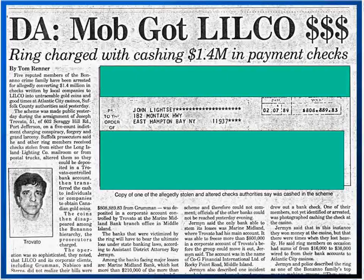So, alteration of a document, let's see. Let me just talk about a case I was involved in years ago. This was a pretty funny case because these people got checks that were made out to Lilco, which is our Long Island Lighting Company in Long Island, New York. And they were for big money.